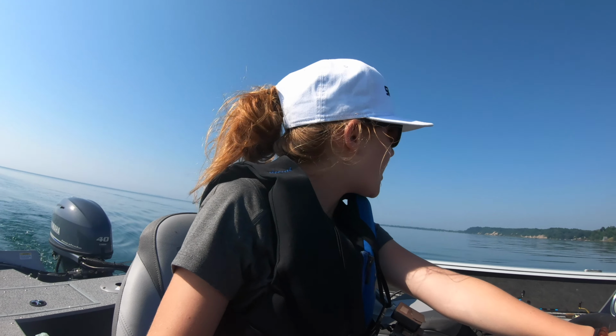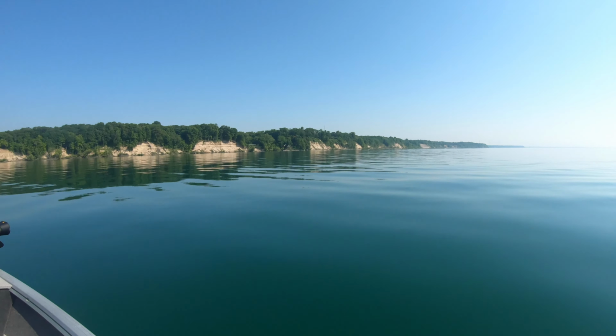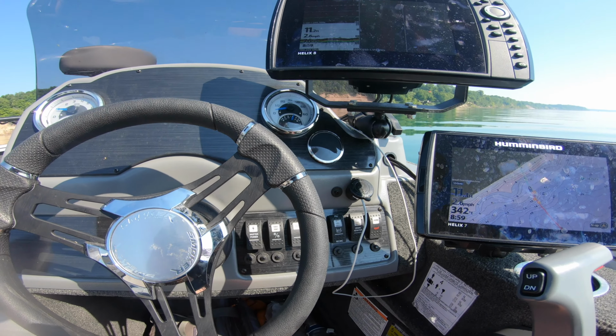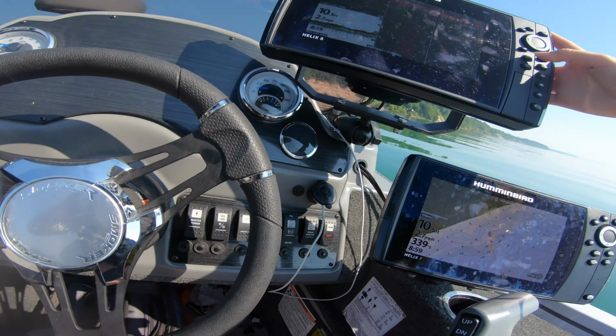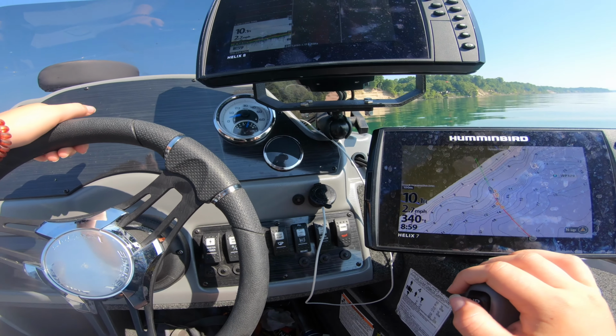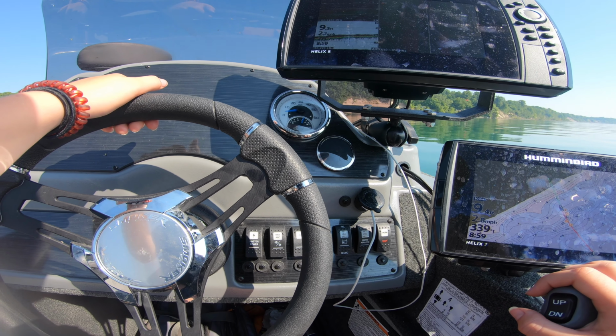Okay, so we are at the spot, and it is incredibly beautiful here. When I say beautiful, I mean beautiful. That's the shore over there, and then look at this flat, calm water. It is amazing. There's not a ripple on the water, pretty much. Oh, look at that boulder. Let's mark that. We're in 10 feet of water, so the contour lines say it's 6. The water is a lot higher this year than it normally is, so.